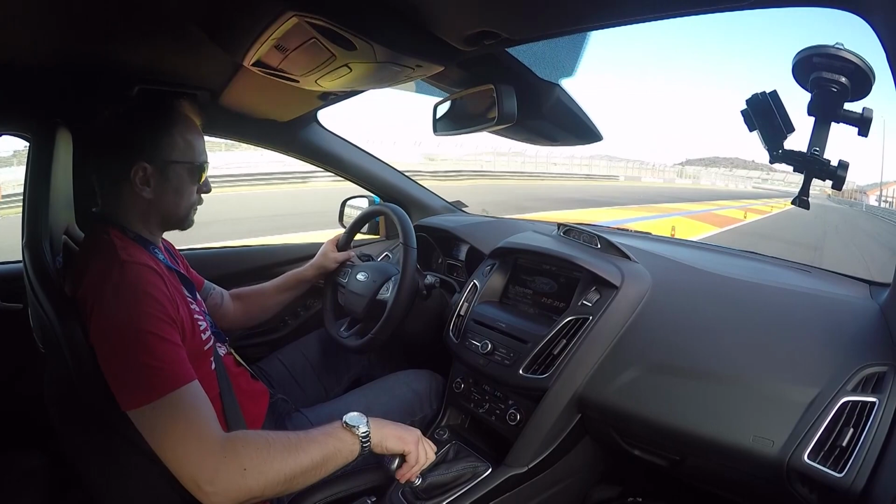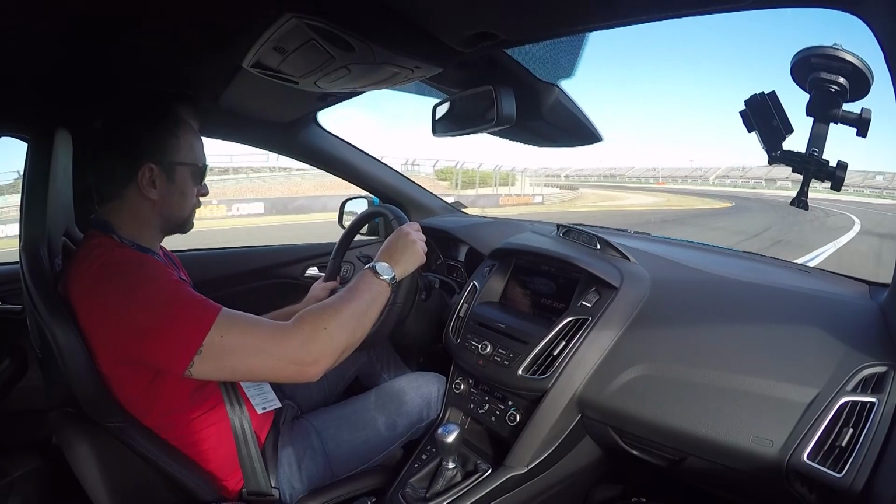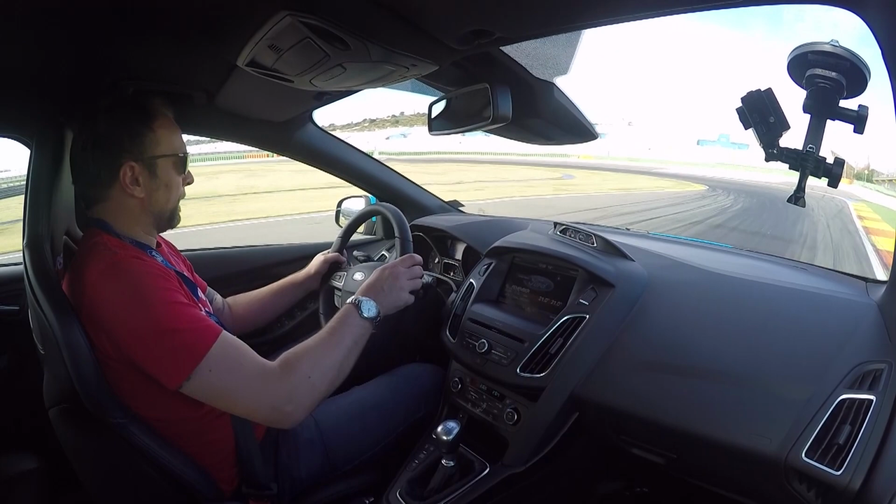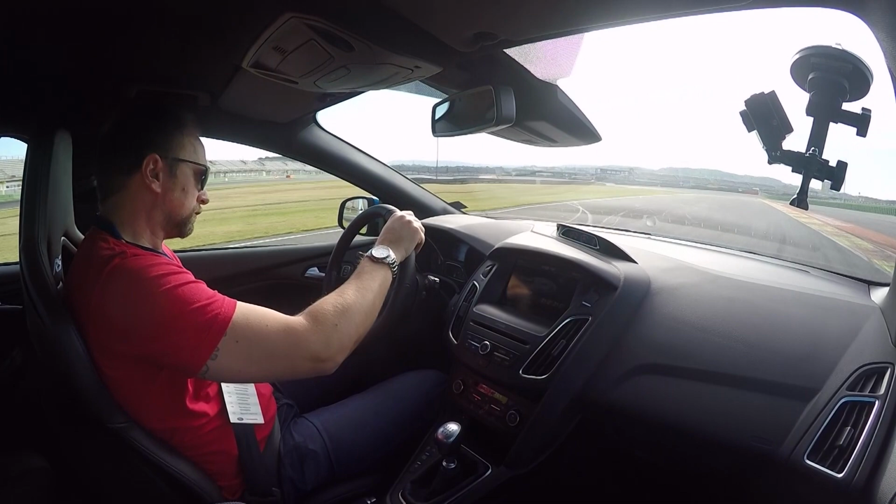However, to enable the launch control, you have to go into the board computer, go to the right first, then three steps down, go to the left first, then three steps down to the right, and okay, then the launch control is activated and you can use it. I think it will be fine for a traffic light if it's long enough red, if you're really into this stuff.